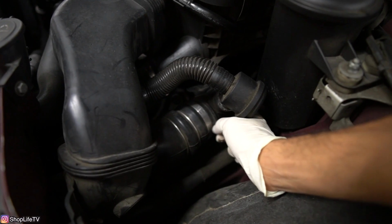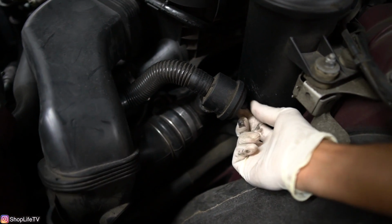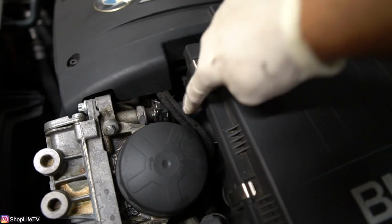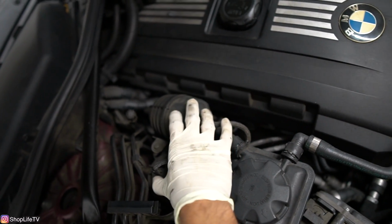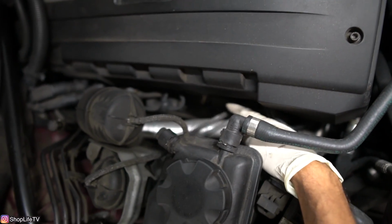This is the charge pipe that goes to the throttle body. Vacuum lines right there. More vacuum lines. This is going to be different on the 3 Series. Valve cover.